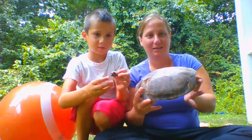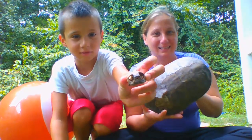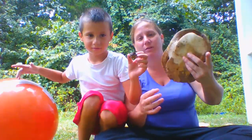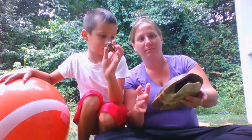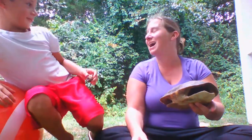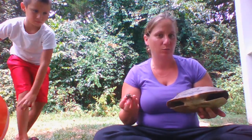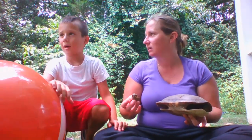Look at this. And a skull. And a skull. How cool is that? Do you remember what this is called, Orion? Exoskeleton. Nice. Awesome. And why is it called an exoskeleton? Because it's outside the body, not inside. Exactly. So we got the turtle shell here. We got the turtle skull here. And this is like, I think, the coolest find we have ever had. Except the snake.